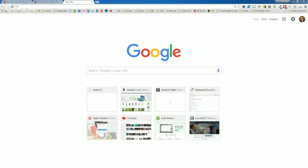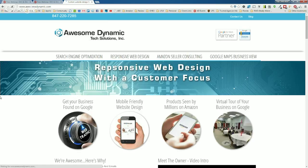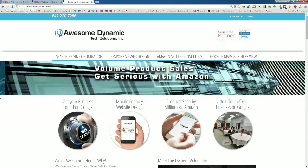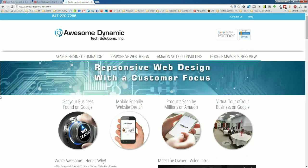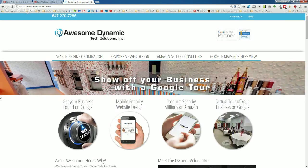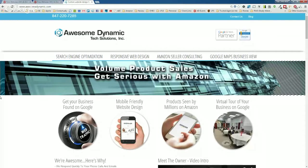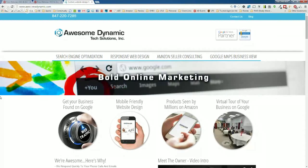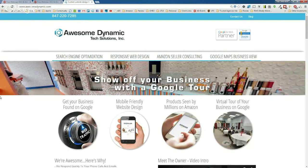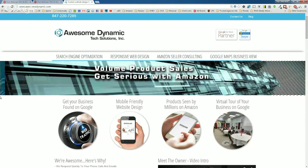And just to tell you a little bit about what we do before we get started here, Awesome Dynamic, we do search engine optimization, which is essentially online marketing and getting your business found on Google. We do responsive web design, which is mobile-friendly website design that adapts to the different devices that you have. We do Amazon seller consulting, helping your products get onto Amazon, getting seen by millions, and helping you promote those products so you can begin selling to lots of people. And we also do Google Maps Business View, which is essentially virtual tours connected to Google Maps.